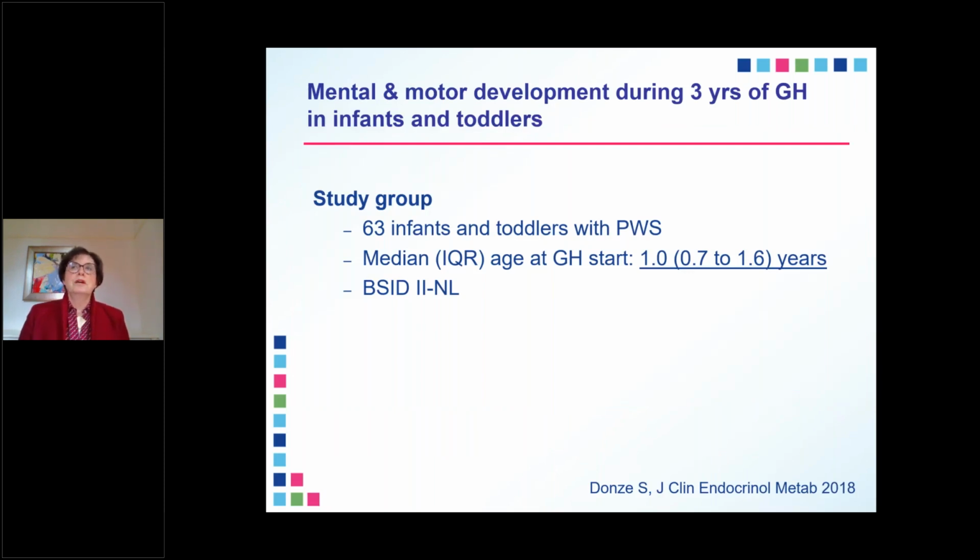Of course, there are also other issues that might be important during growth hormone treatment. We know that the children with Prader-Willi have a mild cognitive dysfunction. It's not severe, but it's mild to moderate. And also the young children have delays in psychomotor development. So we performed a study, first a randomized controlled trial. I will not show that, but in that study we found in the infants and toddlers that these children improved with growth hormone treatment, particularly the motor development improved.